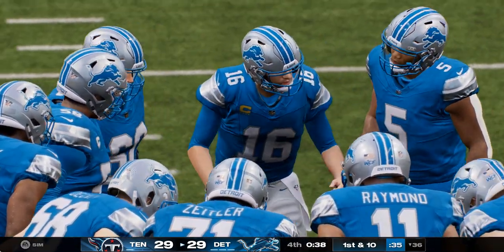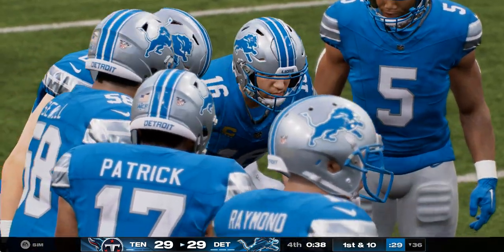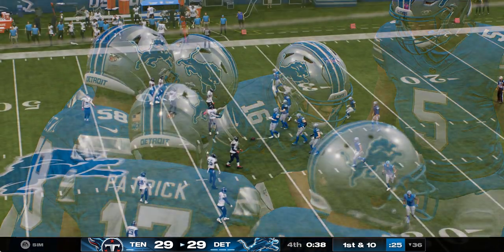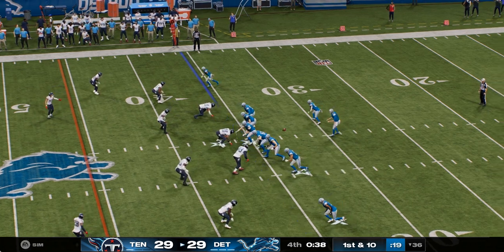What do they do? No panic situation at all. They've got to get a couple of chunk plays, pick up nice bits of yardage. Target the sidelines? Target the sidelines, because you want to get out of bounds and make sure that clock stops. Because if the clock stays running, that makes things that much tougher for you. It can always bleed out on you.